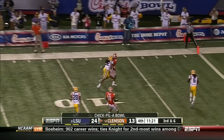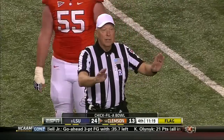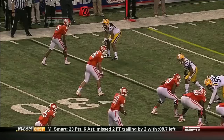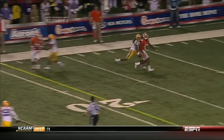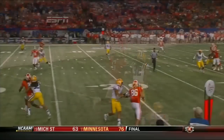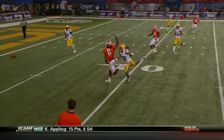Boyd with time throws too high to Hopkins. Hopkins wanted a flag and he didn't get it. Pass interference, defense number 32, as Hopkins fights to the inside on Collins. Whoa, that's not PI. I don't see PI. You can have that left arm there. That left arm is fine.